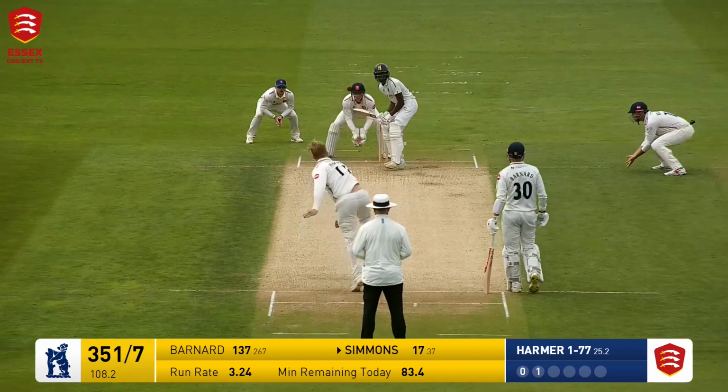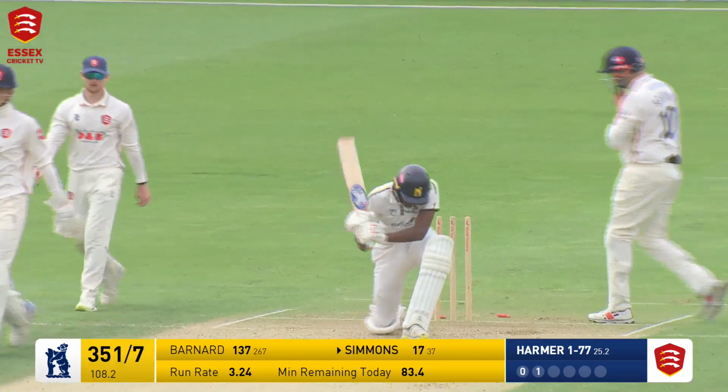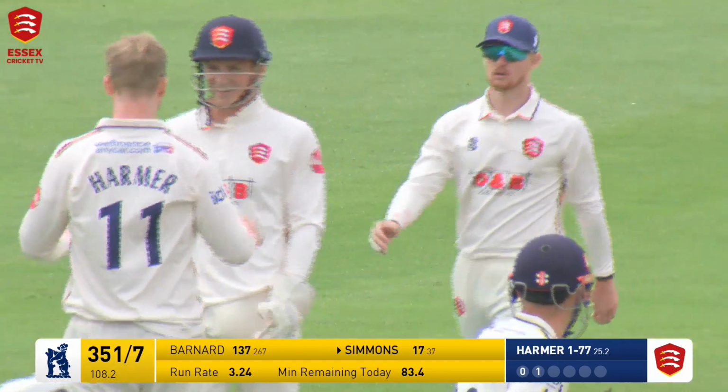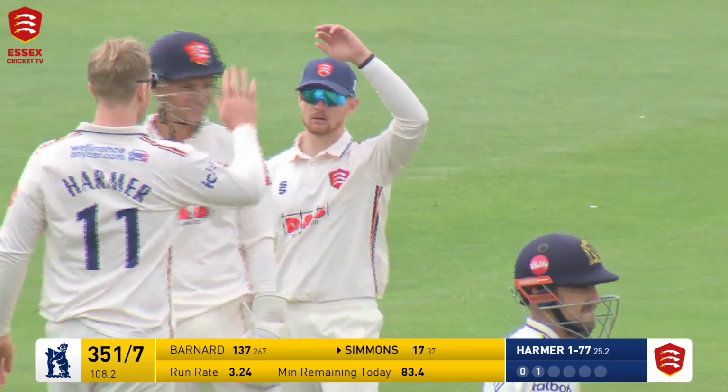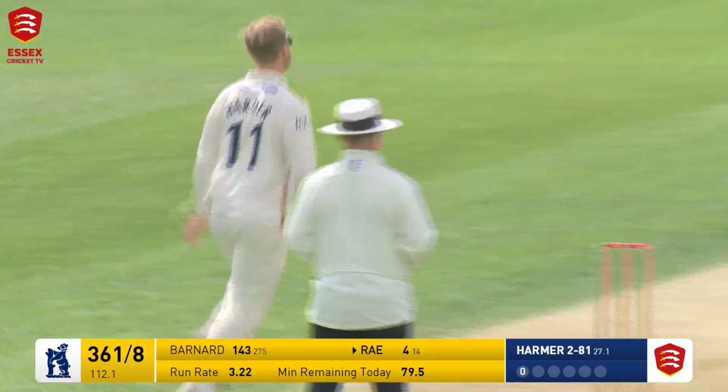I don't think there is a number 9 for Warwickshire. That's swept. Has he bowled him? I think he has, yes. Tempted sweep by Simmons, but Harmer's got it through and knocked off a bail. And, well, Essex get their 8th wicket, so they still have a chance of getting this 3rd bowling point.